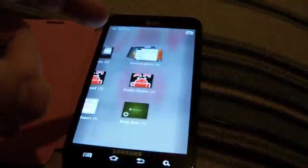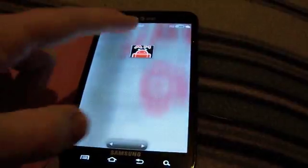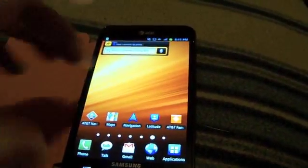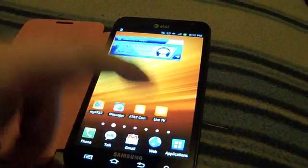I was pressing the button on the stylus down, so that's kind of cool. Throwing some Android headlines out there. Boom. That's just a picture I have on the phone on my account, so it's out there. It's going crazy, going places.